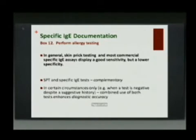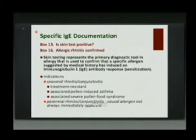Now, skin testing represents the primary diagnostic tool in allergy that is used to confirm that a specific allergen suggested by the medical history has induced an immunoglobulin or IgE antibody response, or what we call sensitization. Indications would be for seasonal rhinitis or treatment-sensitive cases, those with associated pollen-induced asthma, and those with associated severe pollen food syndrome. And also in patients who have perennial rhinitis, when the causal allergen is not always immediately apparent.